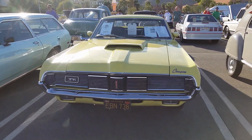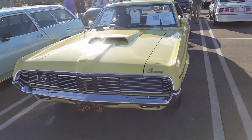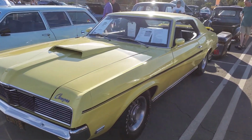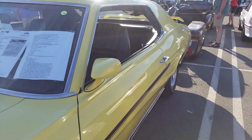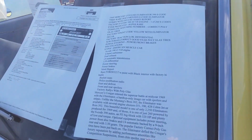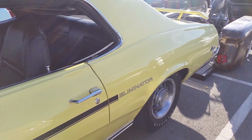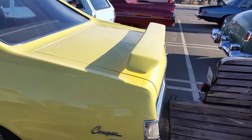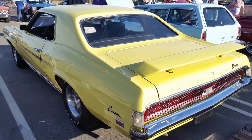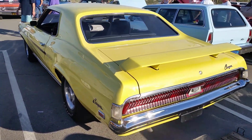Okay, we've reached the top 10, and number 10 is a 1969 Mercury Cougar Eliminator, matching numbers, Survivor. This one was at my local classic car auction in Palm Springs, California, where it sold for $32,250, which I thought was a good buy. It was a good looking car.